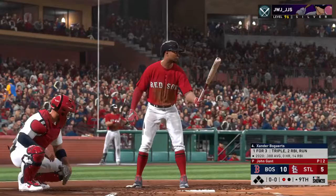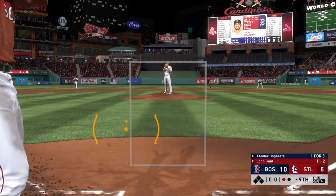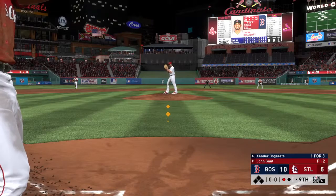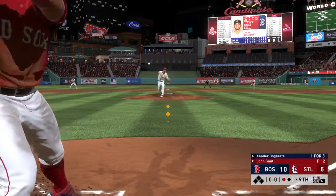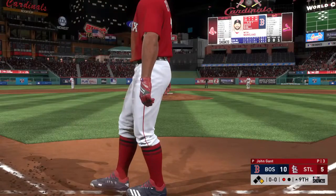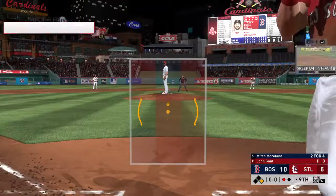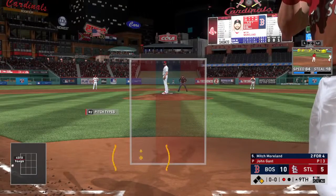The batter, number 2. So now it'll be the 4-hole hitter, Xander Bogaerts. He's got a hit in 3 at-bats to this point. Fastball, and ooh, that ran in and drilled him. Striding in for Boston, Mitch Moreland. He went deep earlier, and he's 2 for 4 to this point.